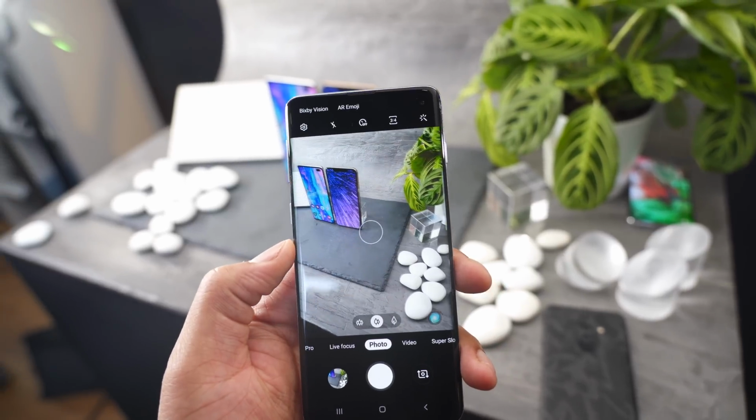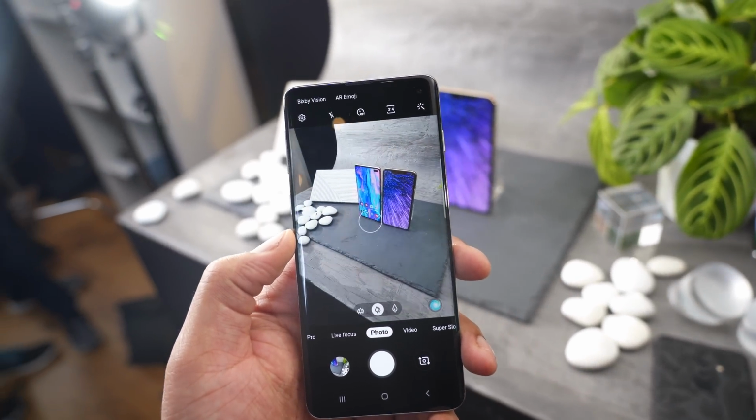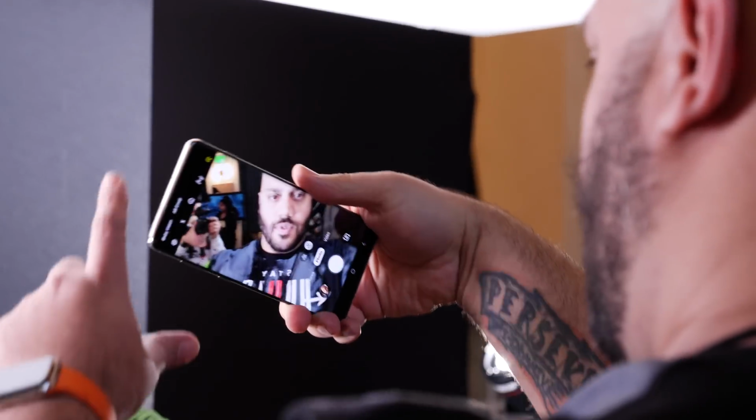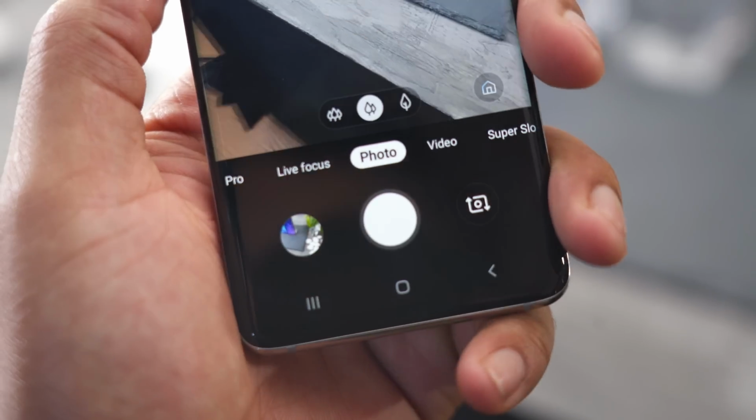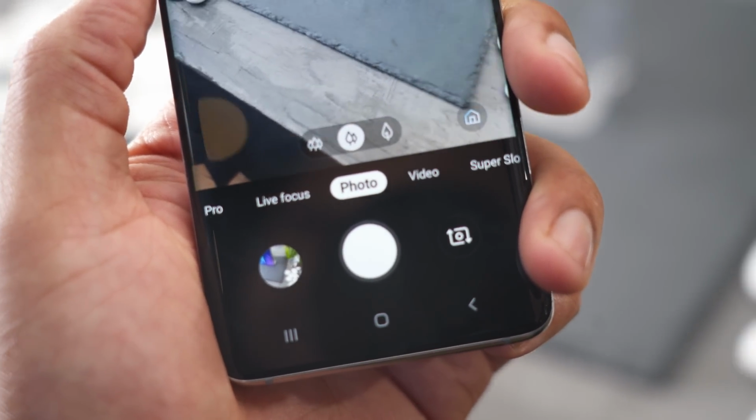So what that means is when you're using the ultra-wide camera, you're actually capturing what you physically can see. In addition, it also now features super steady video, records in HDR10 Plus, and can even record in 4K using the front camera as well.